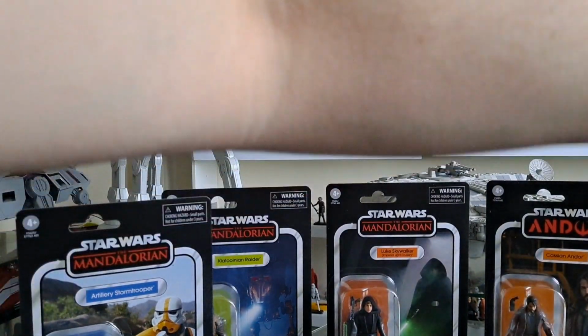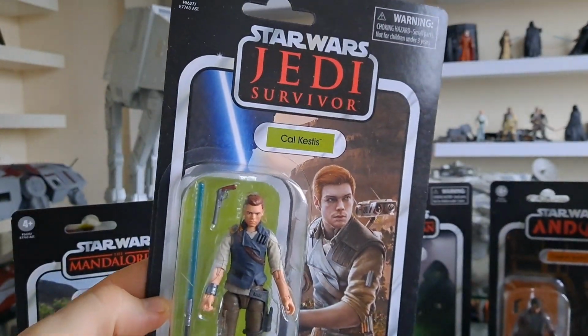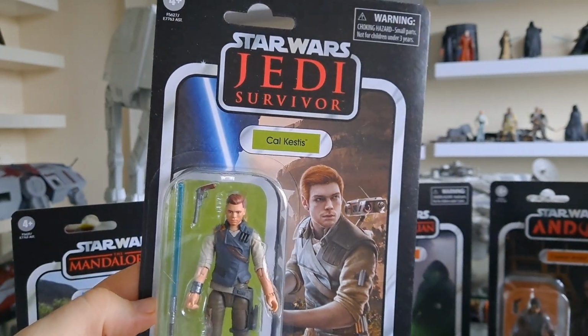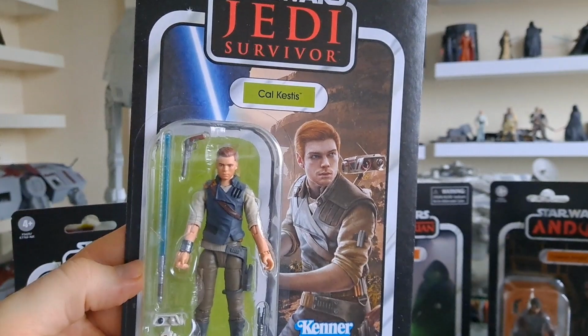Nice. And this is VC. I'll show you the numbers again in a minute. As I say, I'm just whipping them all out. Another Jedi Survivor card back, which is pretty cool, man. I believe this is the 5th card back for Jedi Survivor.